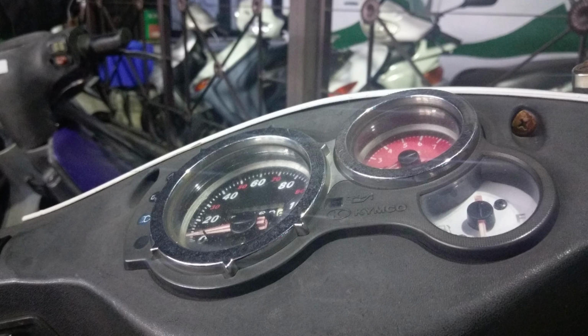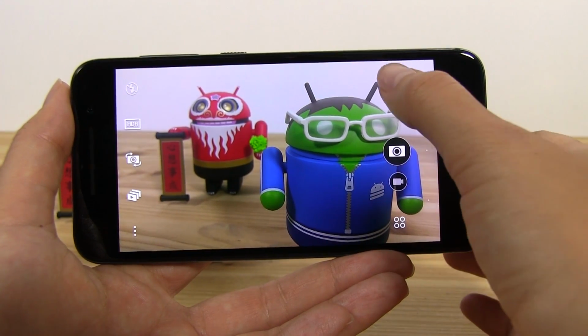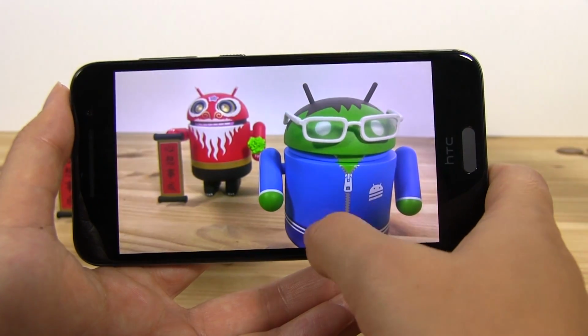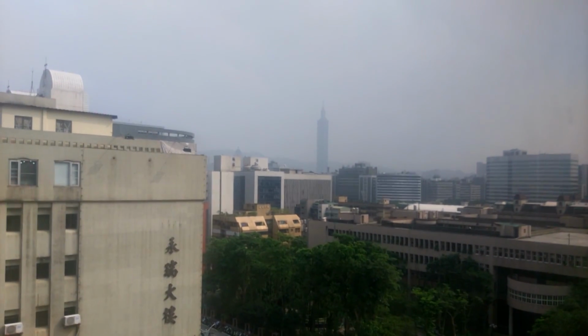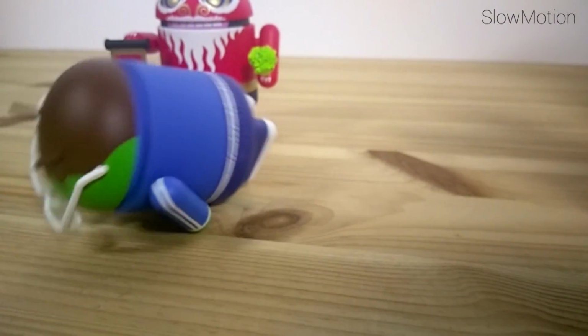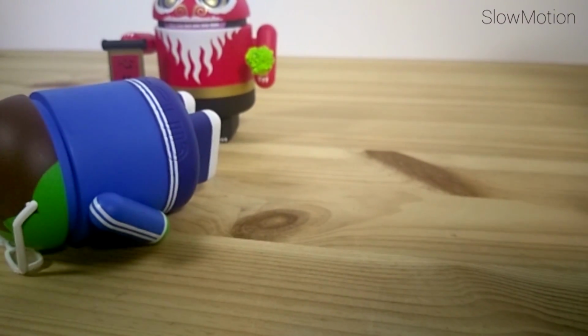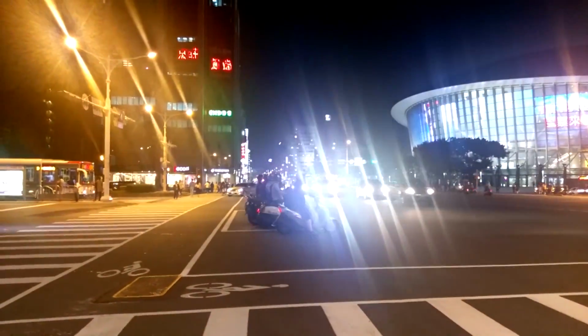It's essential that they included OIS, but unfortunately, it can't do much to combat the grain and noise that overtakes your darker photos. When taking video, OIS helps to keep the shake away, but you do have the occasional pulse for refocusing, and 4K shooting is absent. And you can completely forget about taking any kind of video at night.